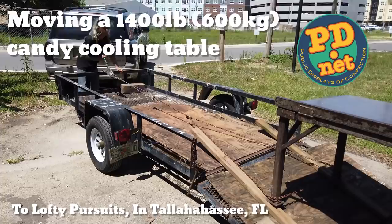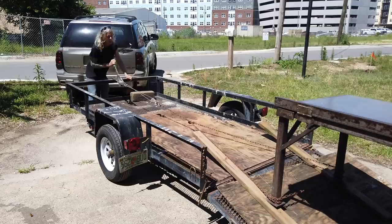This is Greg, and today we're not making a candy-making video. I thought you'd like to see how we move a candy cooling table. I was fortunate to find a used one for sale that was just a drive away from Lofty Pursuits.